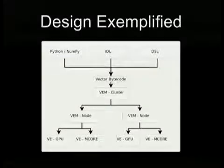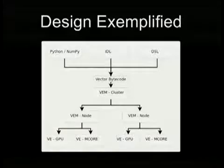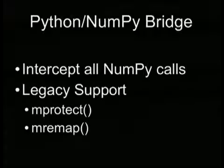All right, so we had the separation of concerns, and we tried to design a system that works in this hierarchy. The tricky part was trying to implement it to see if this idea could actually be realized. We did that by implementing a Python NumPy bridge and then implementing a couple of engines. Let me start out just briefly going through how we implemented the bridge.